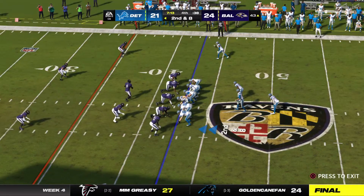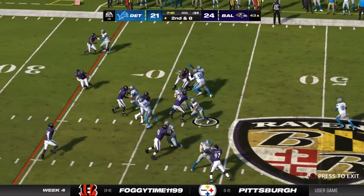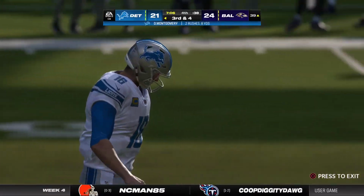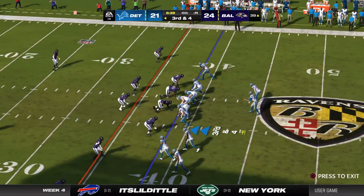This is 2nd and 8. Going up the gut, Montgomery. 4 yards on the pickup there as it'll leave him with a third and about 4 more for a first. In search of 4 yards here to pick up the first down.